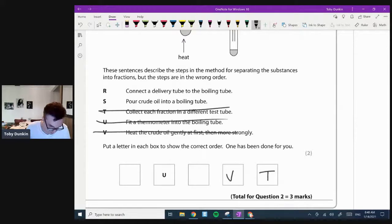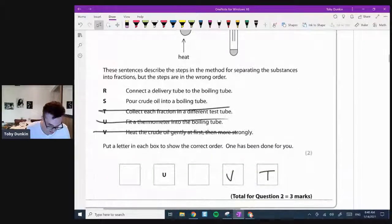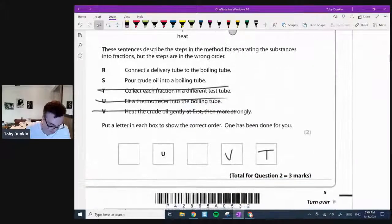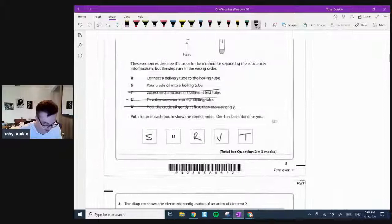Right. Pour crude oil into the boiling tube. Connect the delivery tube to the boiling tube. I don't think it really matters which way round you do that. Don't see why it would matter. I'd probably say pour the oil in first, because pouring the oil in once it's all been connected is going to be a bit of a nightmare. So I'm going to go for that one. That'll be interesting to mark.